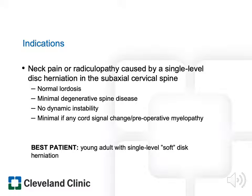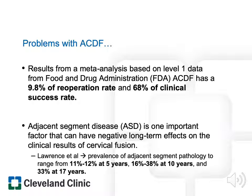Now, why have we even considered arthroplasty as a potential option for patients with cervical radiculopathy? The main reason is that we saw generally good data in the shoulder and hip arthroplasty literature in the orthopedics world. So we thought maybe we could translate this over to spine surgery.